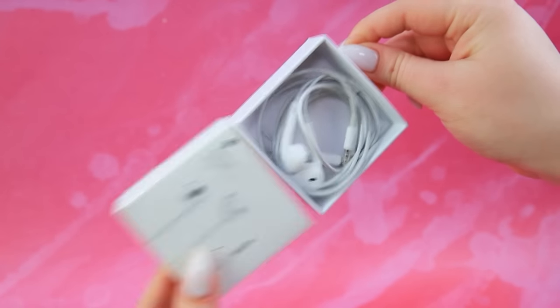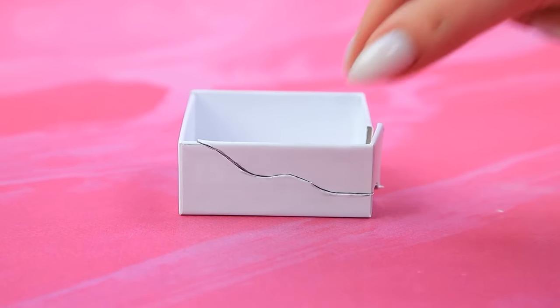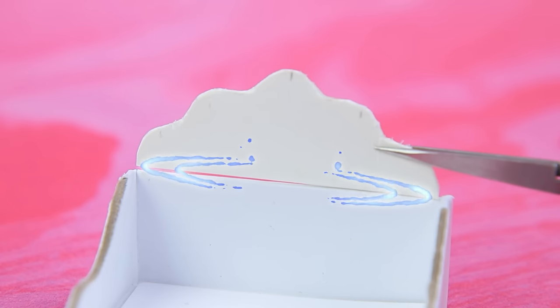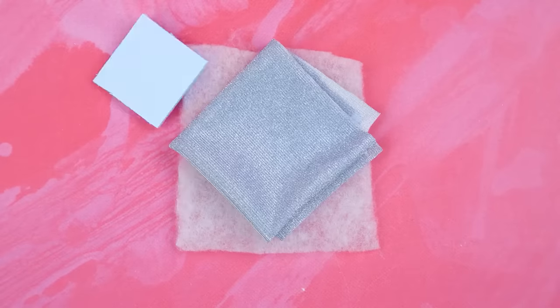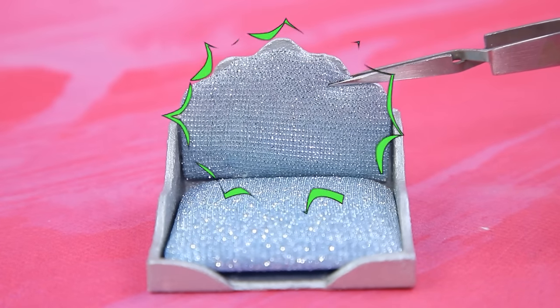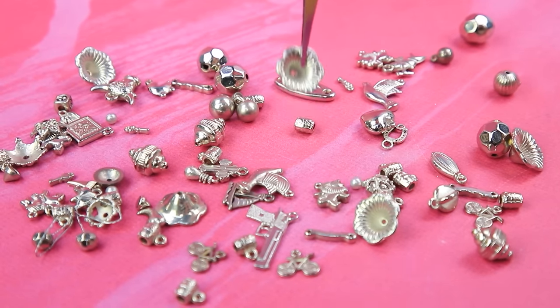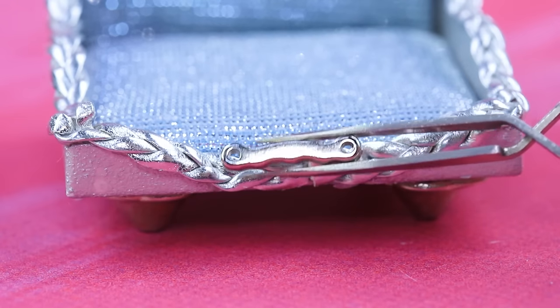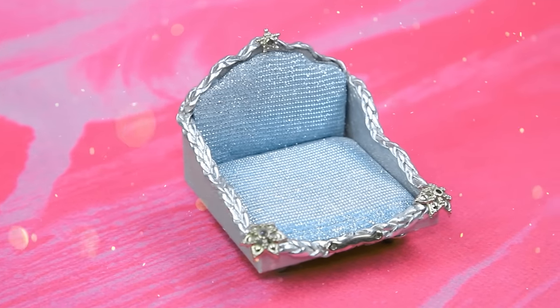Clear the box. Cut it. Add a back. Wow, it's silver. Stretch the pillows. Soft and beautiful. Wrap the edges. Add legs. Fittings. Shiny couch. Who's it for?